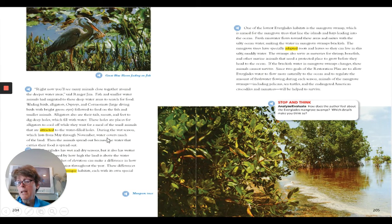"Right now, you'll see many animals close together around the deeper water areas," said Ranger Jim. Fish and smaller water animals had migrated to these deep water areas to search for food. Wading birds, alligators, ospreys, and cormorants, large diving birds with bright green eyes, followed to feed on the fish and smaller animals. Alligators also use their tails, snouts, and feet to dig deep holes which fill with water. These holes are places for alligators to cool off while they wait for a meal of the small animals that are attracted to the water-filled holes.